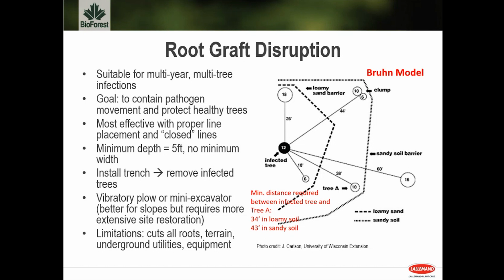This approach is particularly suitable for multi-year, multi-tree infections. So where you have a site that a couple trees are already exhibiting signs and symptoms, you might have a dead tree or two. That's where this is going to be your preferred management approach. And the goal with this technique is to contain the movement of the pathogen and protect other healthy trees on site.